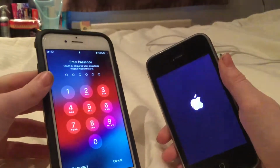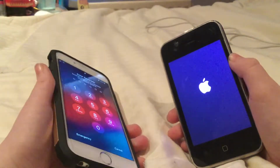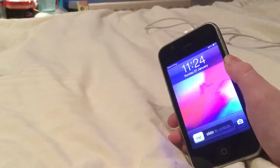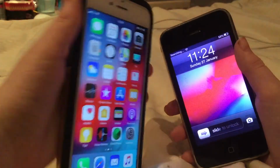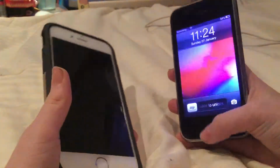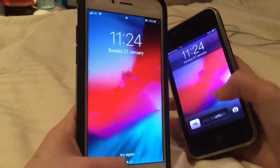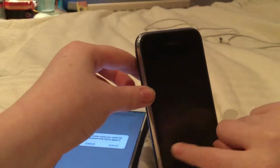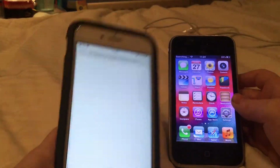But, it will load. So, just going to enter my passcode on this phone. And, finally, the iPhone 3GS has booted up. So, now this is booted up, we can have a look at all the other stuff on this phone. Why is this not working? I don't know.